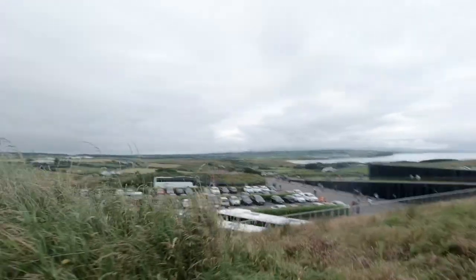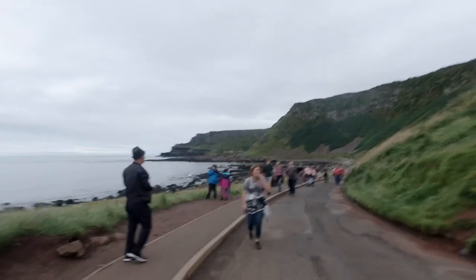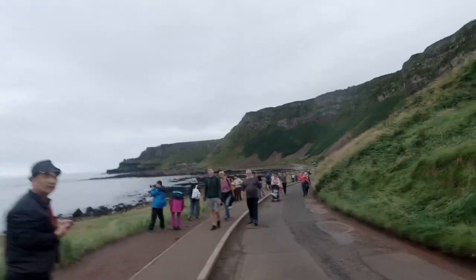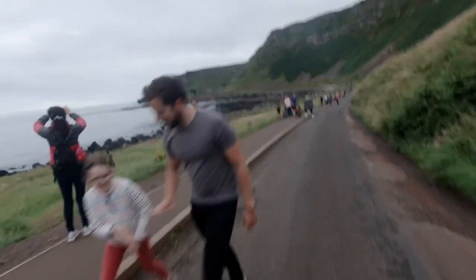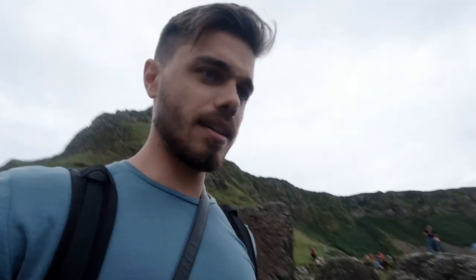we've got this pretty dope view. And look at all those people who paid for their parking like a bunch of chumps. Look at them. That's a lot of people. Made it. And there are quite a few people here.